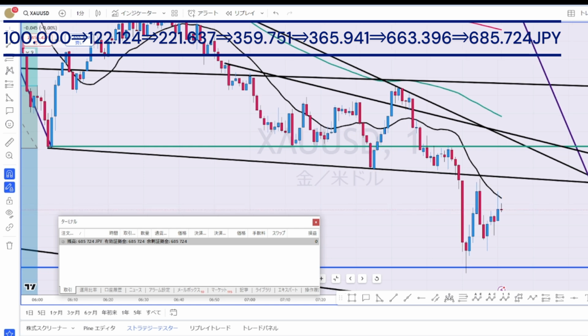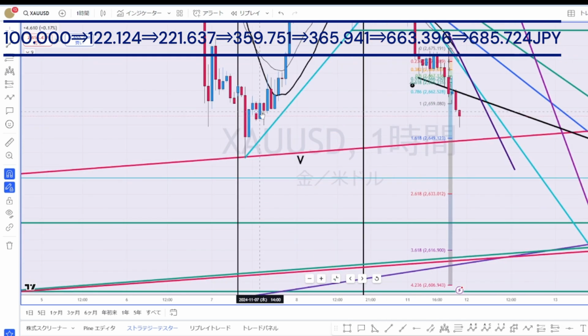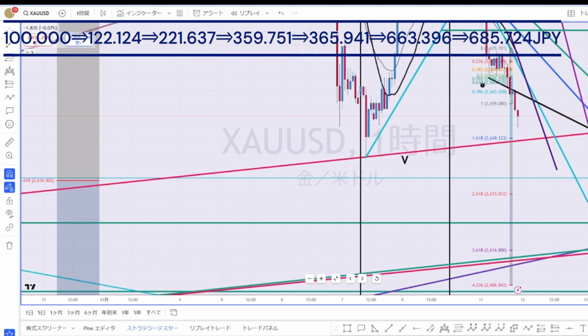What was initially expected to be a 5-minute wait could easily turn into 15 minutes, an hour, or even 4 hours, leading to a change in phase. If that happens, I may need to readjust my strategy.